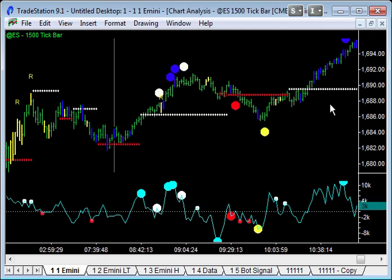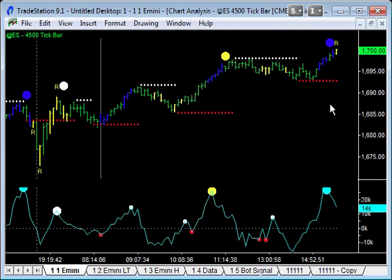Now on the higher time frame, the 4500 tick bar chart, we've seen all these blue professional bars and the market kind of rolling over here. I'm guessing that this movement up is amateur up bars, and that we're actually going to roll over at that point, break the support on the 4500 tick bar chart and move into a trend move here. So it doesn't work out, but at least I'm seeing amateur up bars here, which is suggesting that the move back up is weak.